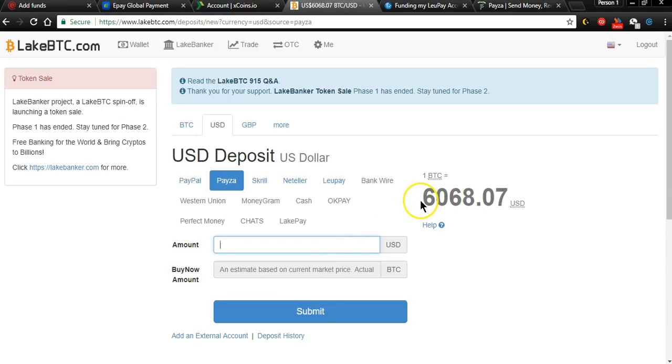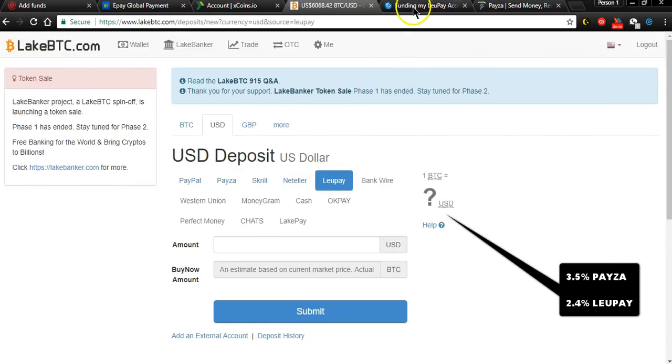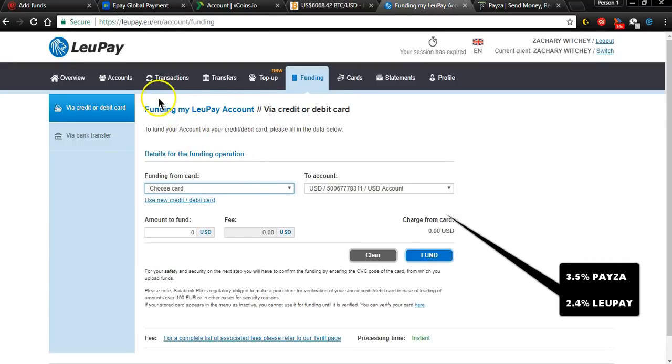6,068. This is by far the cheapest. If you upload money to Payza, I think it's a 2.4% credit card fee. LuPay, I don't think there's any fee. Let's find out. This is my LuPay account.